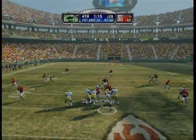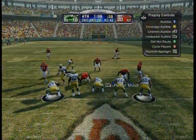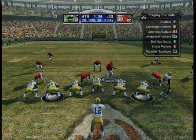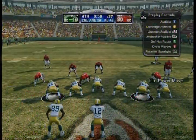Drops back on 1st down. He's under pressure. The pass rush gets there, and he's down. Boy, you talk about taking a big hit. Boy, oh boy, he's got to be feeling that one right now. That is one nasty shot, and honestly, I think people are surprised just to see him get up.